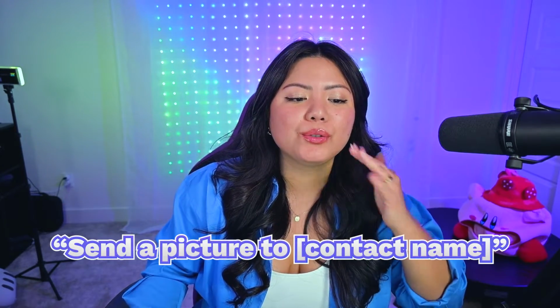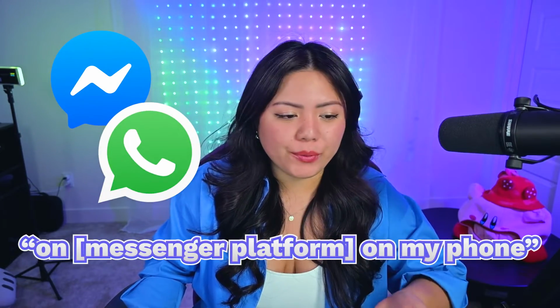Now, it won't directly send the photo to the person. It will actually take the photo and set up the picture message either through text message, Facebook Messenger, or WhatsApp, depending on what you set up that contact and their preferred contact method in your Rayban Meta app. But you do physically have to press send. Also, if you have this contact on multiple places, you can even say, "Send a picture to blank on Messenger, WhatsApp, or my phone." Again, because this doesn't automatically send the photo to that person, you could just take a photo with your glasses by, again, pressing this button once, and then later when you have access to your phone, send that photo to them. However, doing it through Meta AI is just a slightly bit faster.